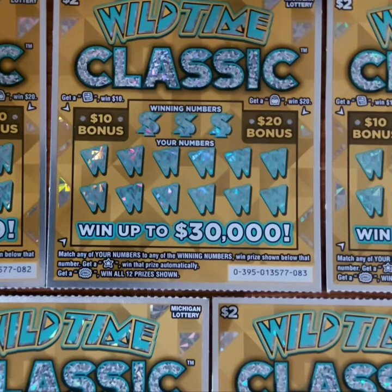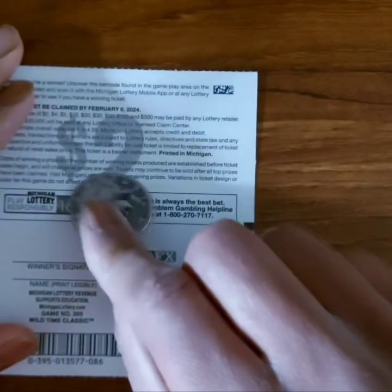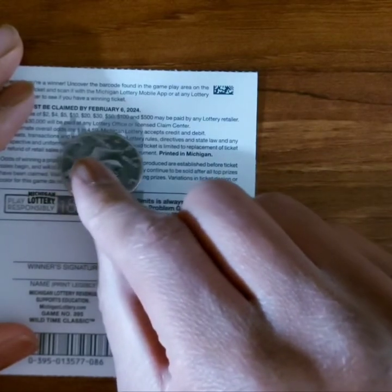I got five of the Wild Time Classics from the Michigan Lottery. Tickets number 82 through 86. We're going to start on 86. On this ticket, ours are 1 and 4.59.